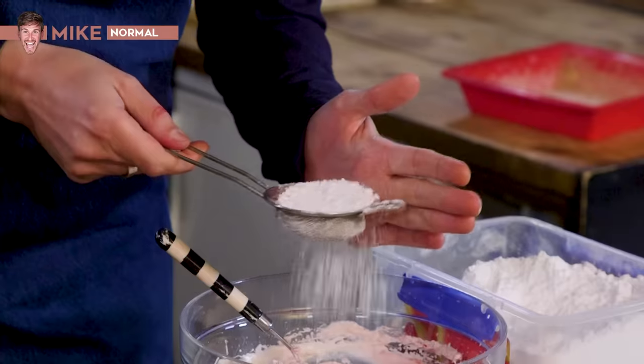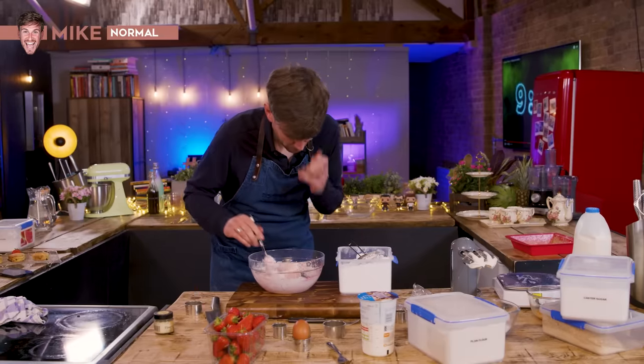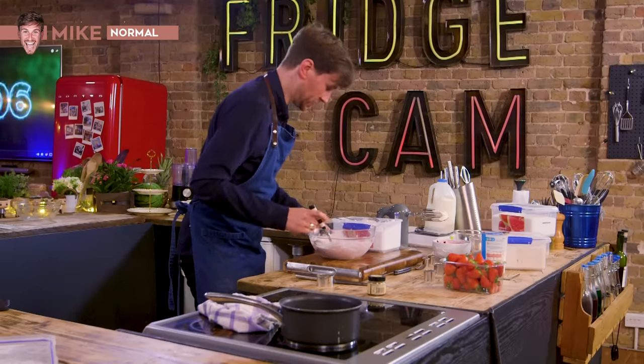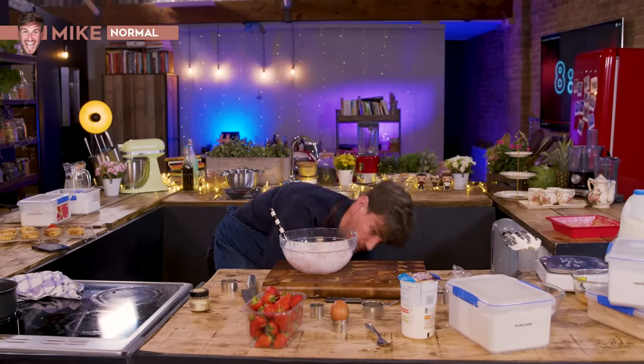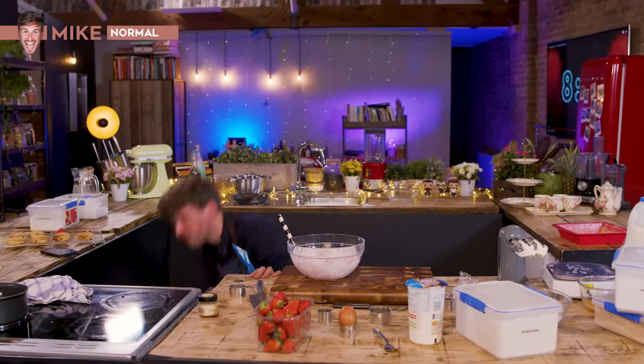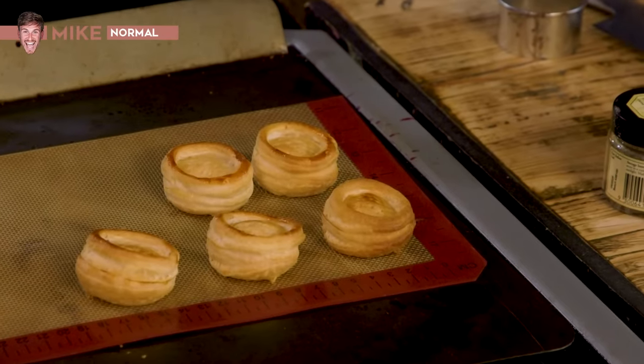I will add powdered sugar to this, but I just want to get colour. How's this tasting? It's sweet, it's strawberry-ish, it will do. Mmm, strawberry-flavoured raspberries, that's new. Okay, oh! Yes, they are done. Nice, okay, we've got something there.